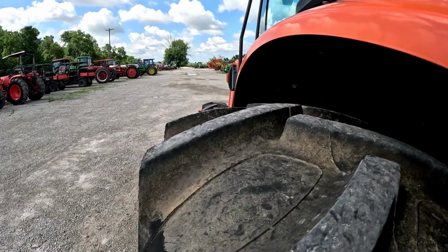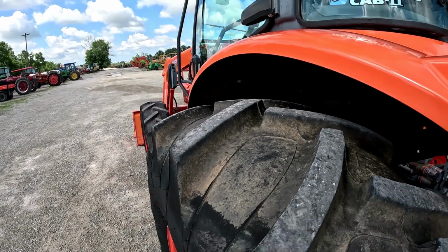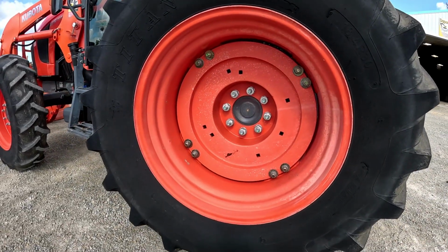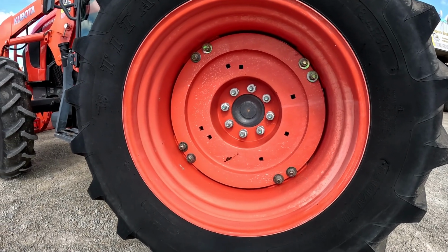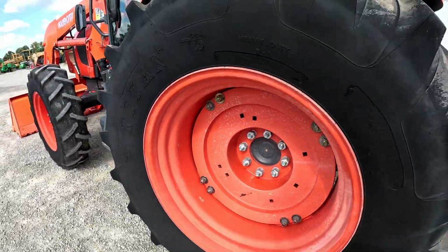Rear tire, really good still. Again, I'm gonna say we're at least 80%. I think I'm being very fair there, probably more than that. Like I said, cast centers on the rear. This rear rim has a little more fade to it. If you're at all familiar with these Kubotas, that's pretty common. A little bit of a chip there in that paint.